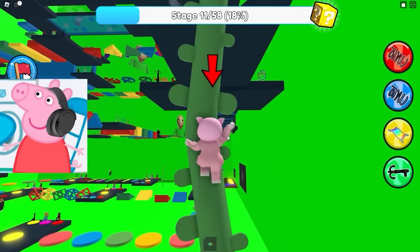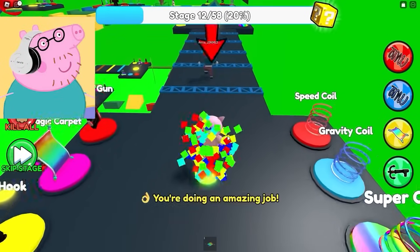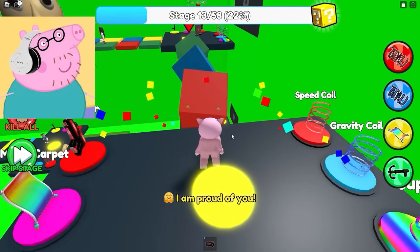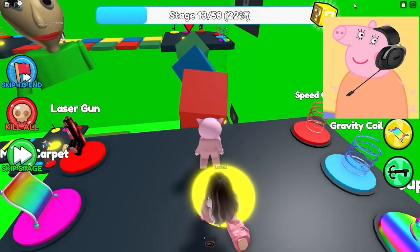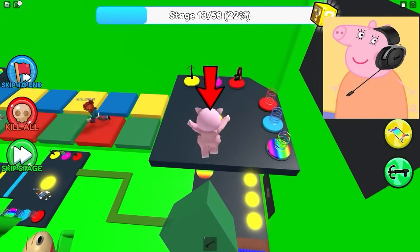Now there will be 11 tests. We're going up. It looks like it's the next stage. Here we will have to jump over strange stairs. We have already reached the 13th stage. That's already 20% of all the stages we've gone through. Come on now. Here you need to jump the dice. We will make it quite easy, but the next test will be very difficult.